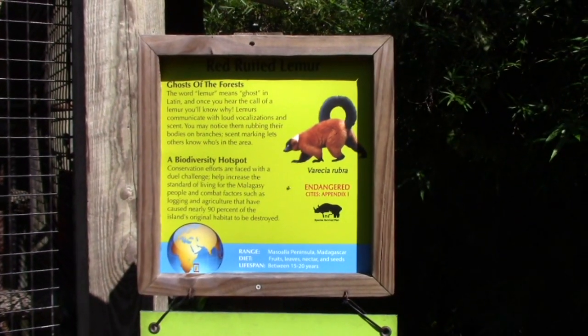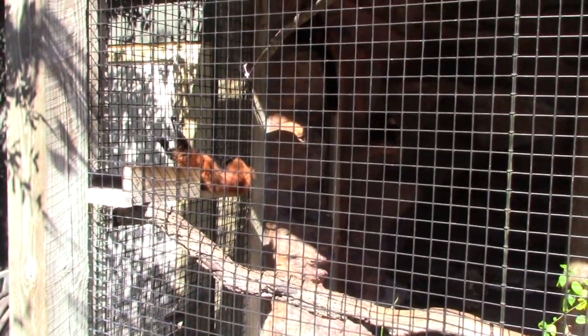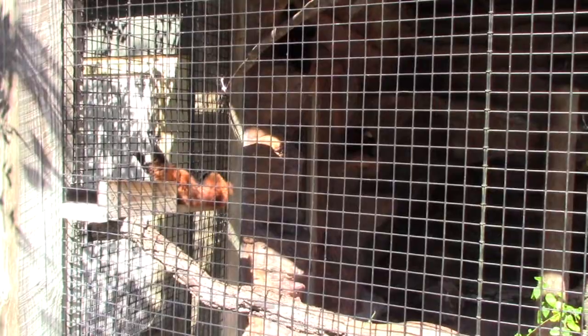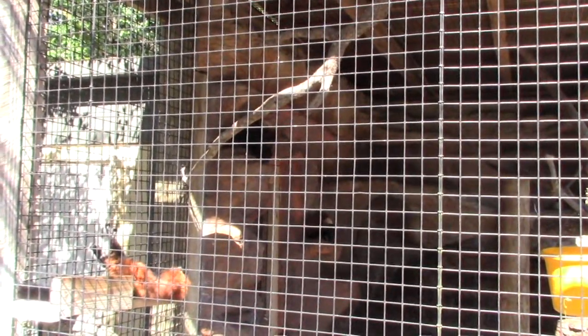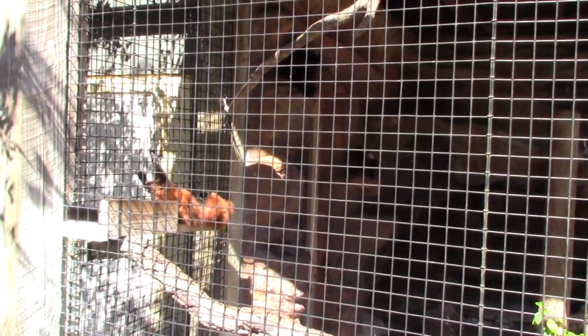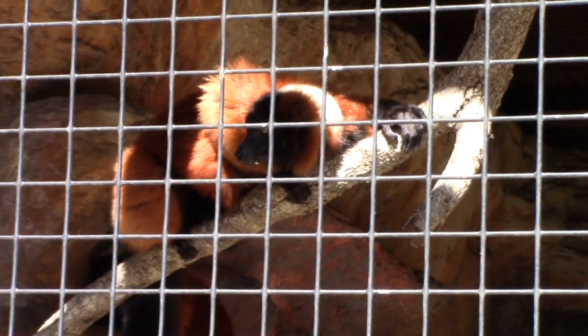Got red ruff lemur. Now let's do three in this enclosure. Got one here on the left, one up in the rocks, and then one down below on the rocks. One was just running all over the place before I got over here. The red ruff lemur moving around again. Hello.